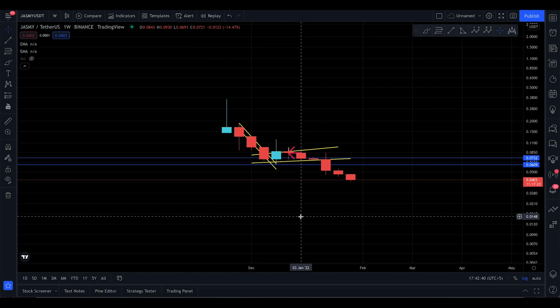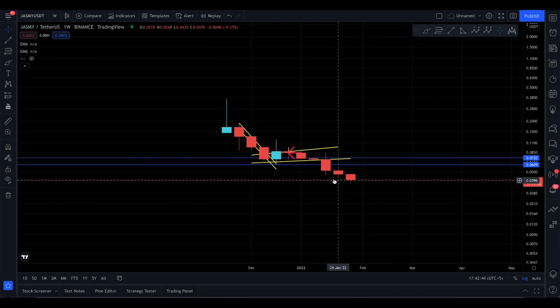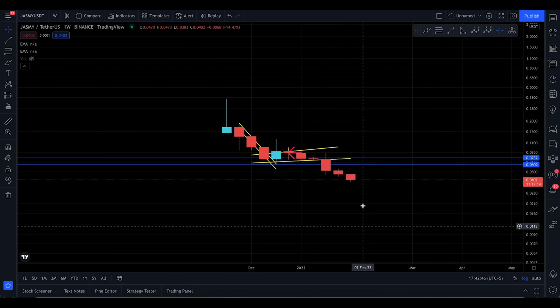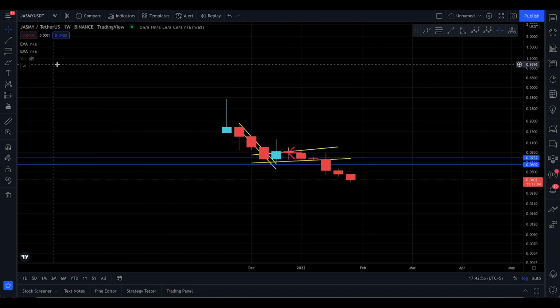So I don't know if it's a good idea to buy right now. Just because it has dumped and you have the red candles, it doesn't mean it's not going to dump even way more down. So what I'm going to say is be careful with this coin right now. Unless you see that break of a trend, don't buy, don't enter. It's very risky right now to trade this coin at this point of time.